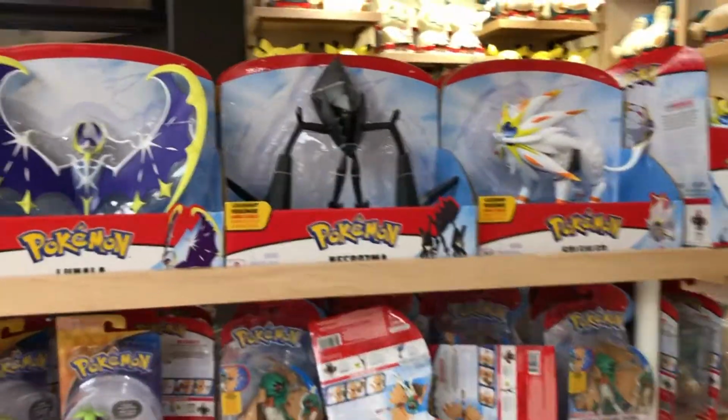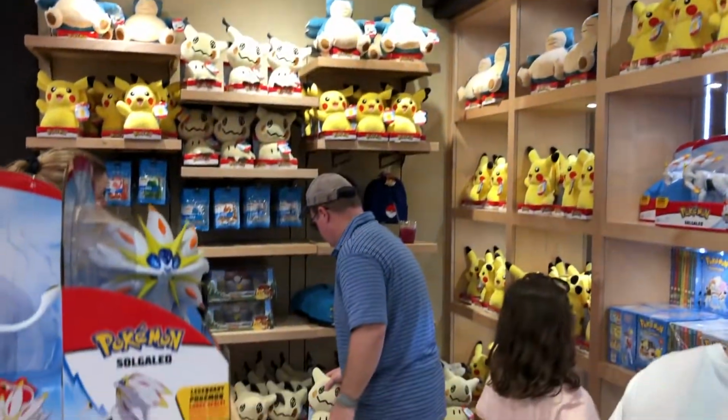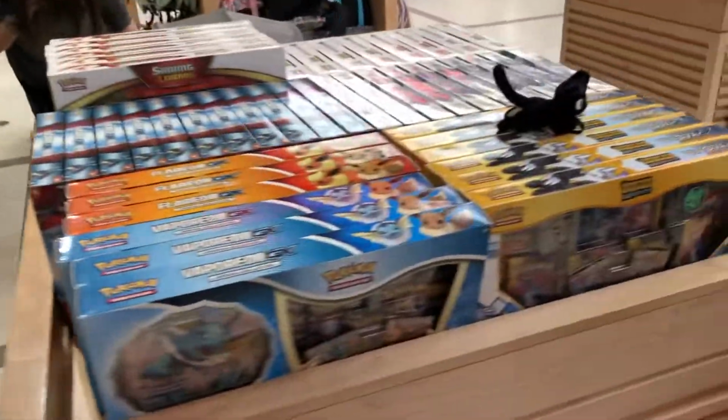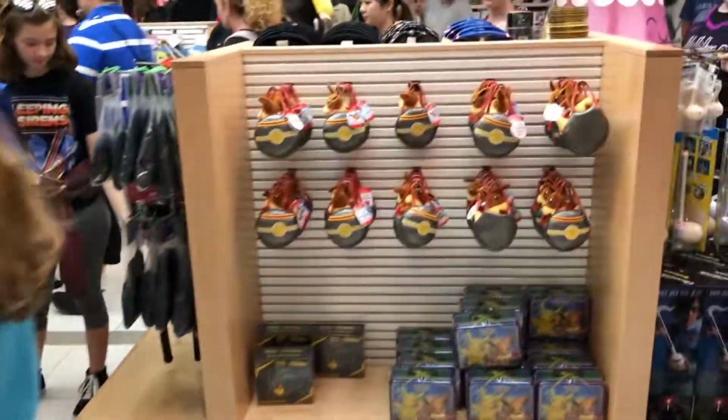Now, see, in this section here, you got a lot of Pokemon stuff. We got a whole wall of it right here, so more of the classic, what people think of when they think of Japanese culture. We got a lot more Pokemon stuff, so a ton either right out here or right out there.